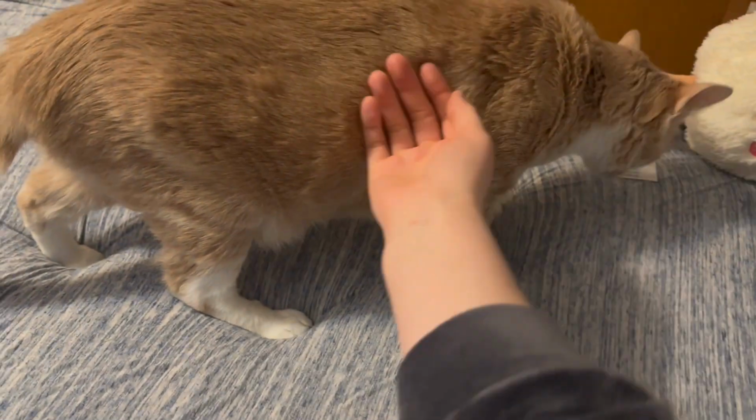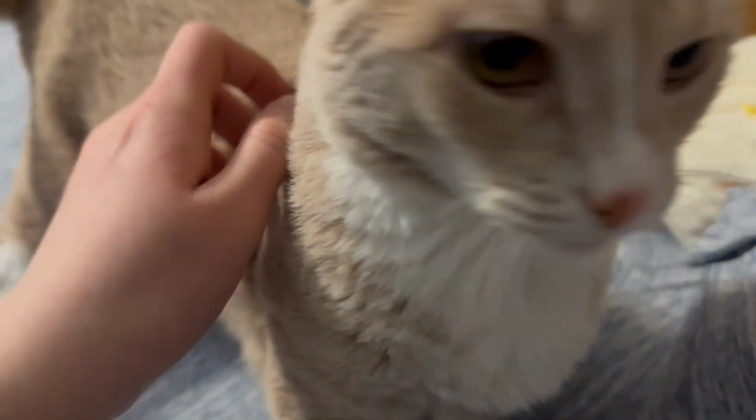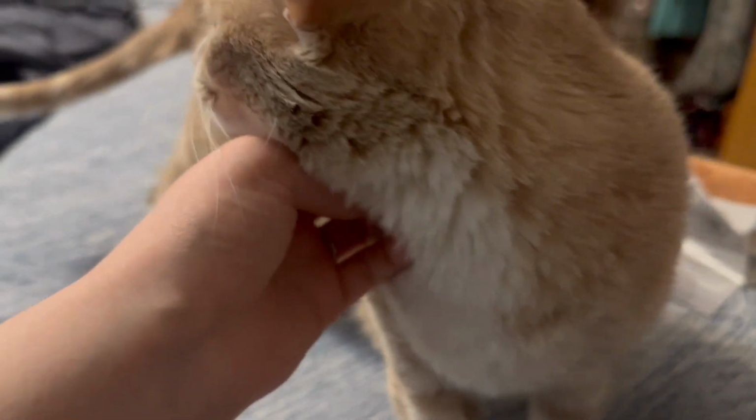Speaking of the boy in question, here's our sweet Buffington. Thankfully, I think he's starting to feel a little bit better now, but we were kind of worried there for a bit. But he's been super cuddly now that I think he feels a little better, and just wants a lot of attention, which, nothing wrong with that.